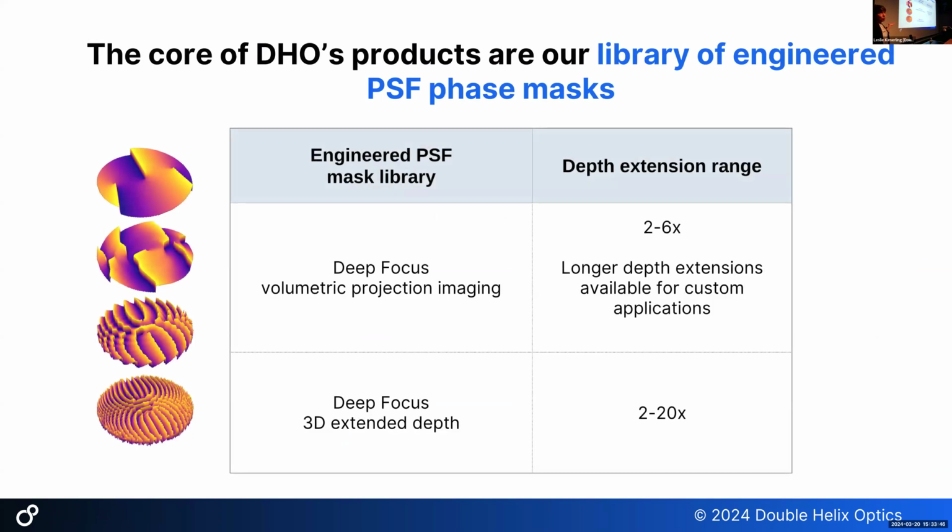And this is the core of what we do. We have this library of masks, different ones with different depth extensions. In our volumetric, we go 2 to 6 times, but we can go deeper. Most of the applications people have asked for haven't needed more than 6 times. And in the 3D, we can go 2 to 20 times. Now, what's the limiting factor? Sometimes it's the signal that you're getting out of your sample. So yes, I can go 20 times, but does that make sense given your sample and your biology? No, it doesn't. So we work with our customers to identify what's optimal for you based on what you're trying to accomplish with your imaging.